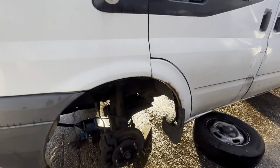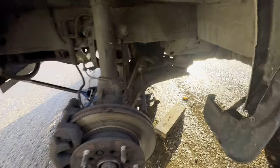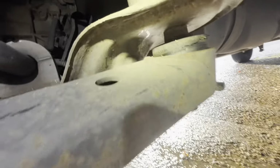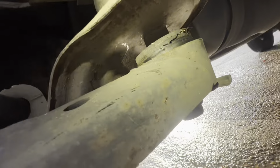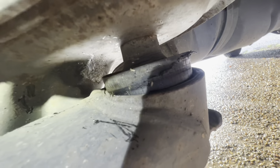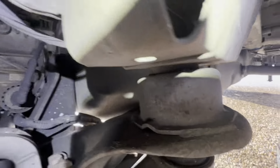All right, here we go. Back on this lower arm. So a few potential pitfalls. You've got this bolt, long bolt, goes up through there, up through the bush. You can really see that now. And then there's a captive nut just in there. So sometimes they've got a tendency to spin.